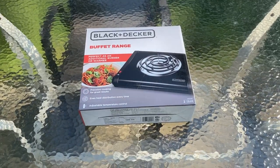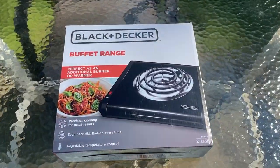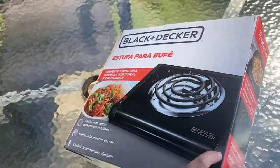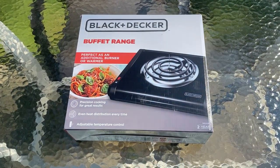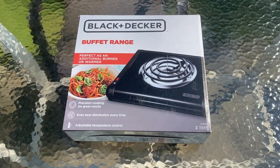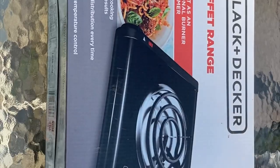This is what we got at the Ace Hardware dumpster. So we got a Black & Decker buffet range. It is just a singular coil stove. It will work if you are going camping or if you just need an extra stovetop. So that's an exciting little find and perfect donation.